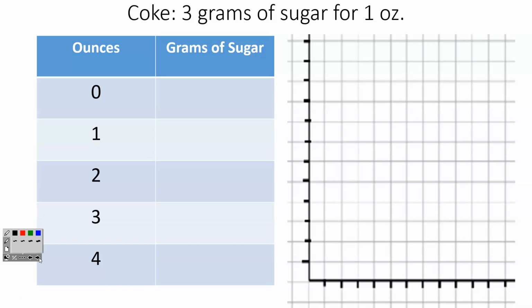So we're going to use some of those examples for graphing. These are examples from the sugar activity we did with unit rates a while back. These are close to real numbers that we decided. So we're going to practice putting them on a table and then graphing it.